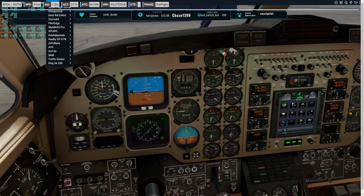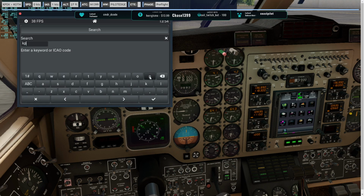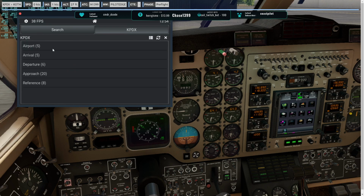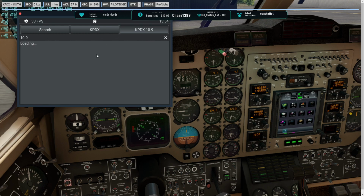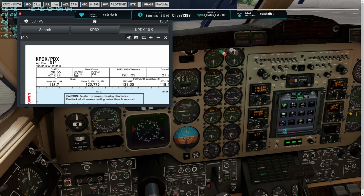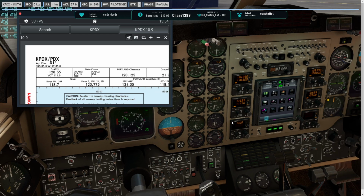So we are here at Portland. 23 feet at Portland. 128.35, so we'll dial in over here. I'm using a SATEC radio panel to dial that in. We'll contact. Have information Yankee.